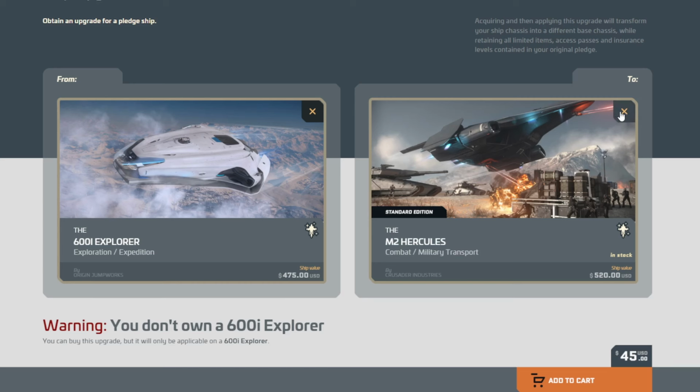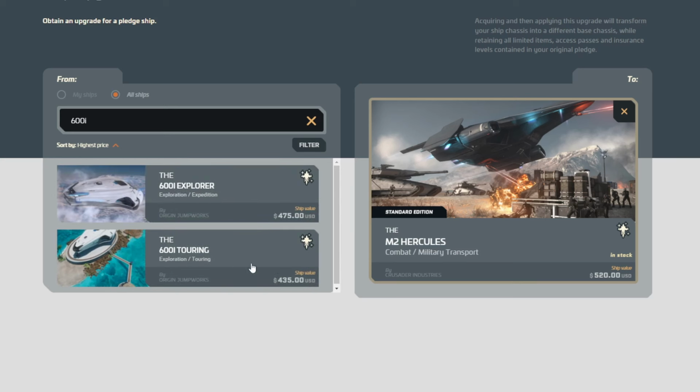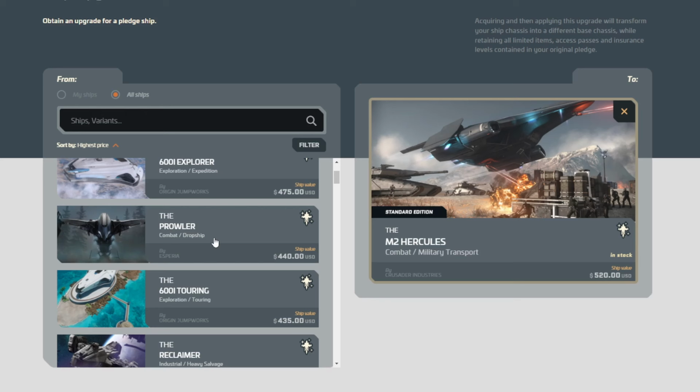If it's $50, you won't be able to use the 600i Explorer, because the discount would be 20 here, 30 here, which means you're at a price point of a bare minimum of, I know you guys can do the math, $470 for a $50 discount. So you'd have to get the 600i Touring. That's the next. Oh wait, hold on, scratch that.